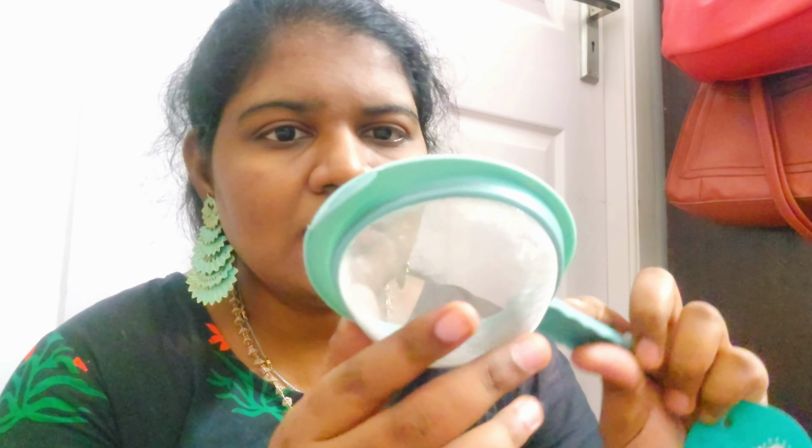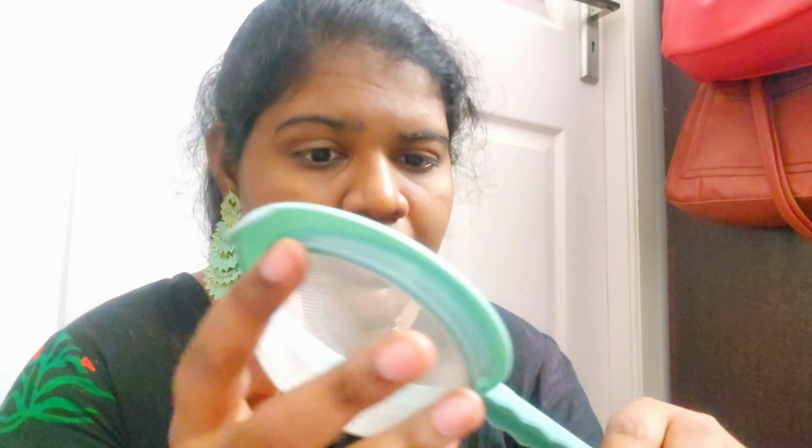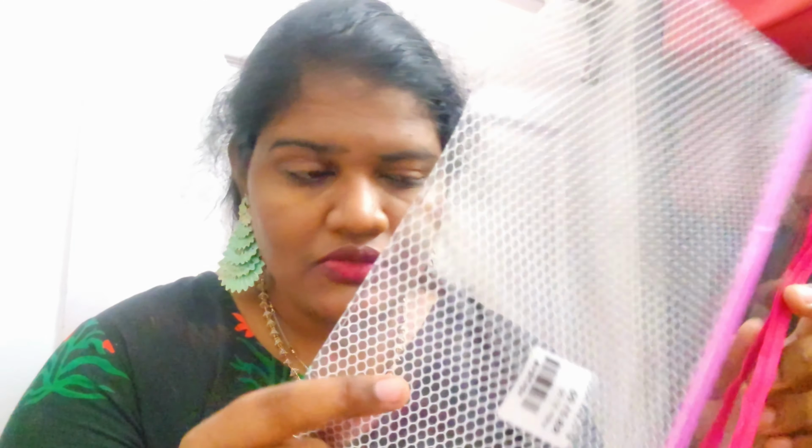Then one filter. This is a steel filter, and its price is 81 rupees, and the offer price is 72 rupees. Then I got one pouch. This is 37 rupees, but the offer price is 31 rupees. This is a transparent pouch, so I can either use it as a stationery pencil box or pouch, as well as I can also store my jewelries. So I got this.